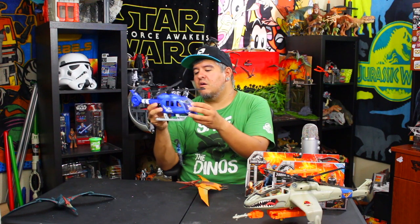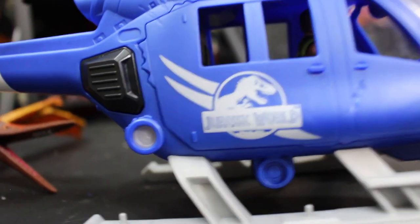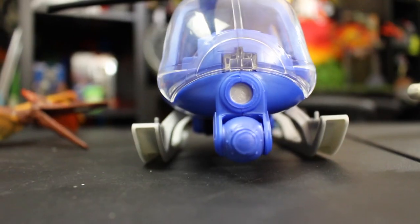$10, $15, $25. So, I don't know that it's worth the full $40. It might be a little overpriced. Let's even jump this helicopter because it is a decent helicopter. Good sculpt, cool features. Let's chalk it up to $20. I'd say, yeah, it's about a fair price then.